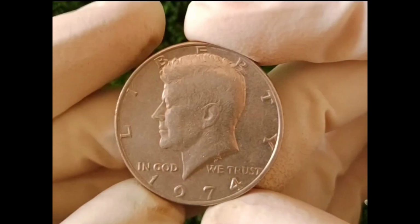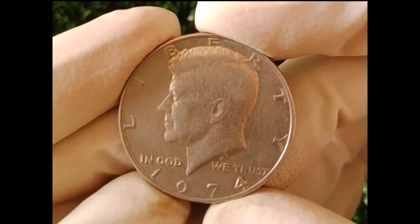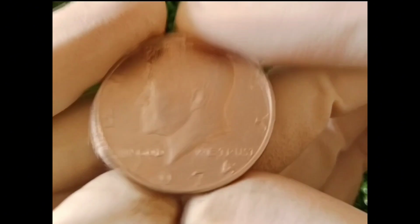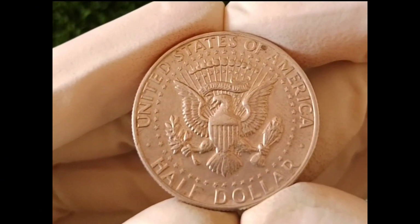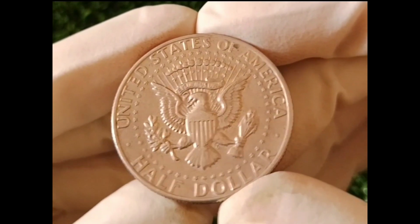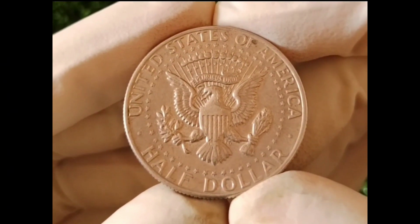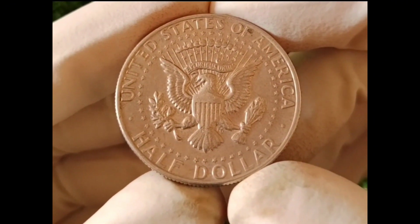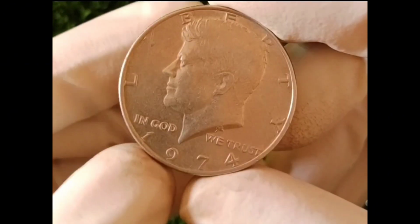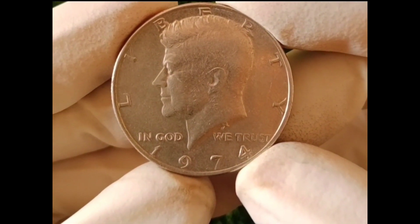The 1974 Kennedy half-dollar is a fascinating piece of American numismatic history. While most examples are common, a few rare varieties, errors, and special specimens have sold for extraordinary prices, with one achieving an estimated $2.34 million valuation due to its rarity and uniqueness. If you have a 1974 Kennedy half-dollar, be sure to check for special features, as you might be holding a hidden treasure.